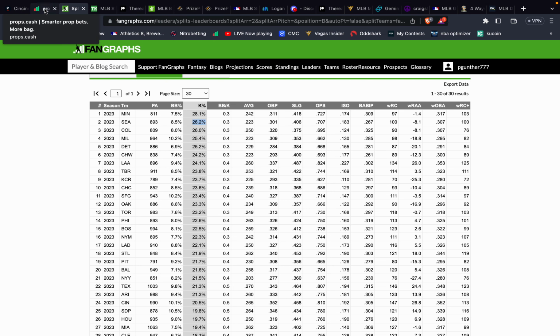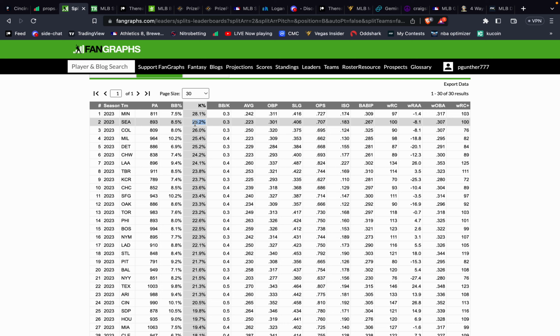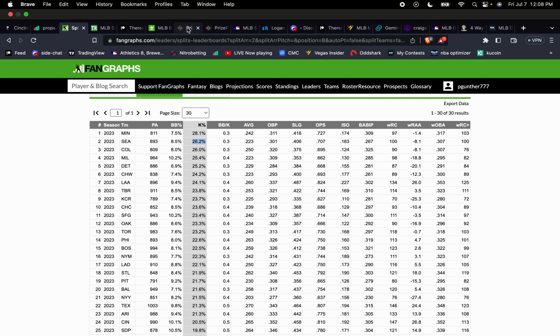So if Hunter is able to get through 6 innings of work, that would be approximately 24, 25 batters. And if 1 in every 4 is dropping, that would be 6 on the head. So I think that's worst case scenario would be a push, mathematically speaking.